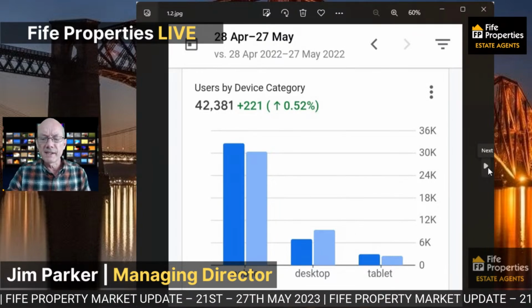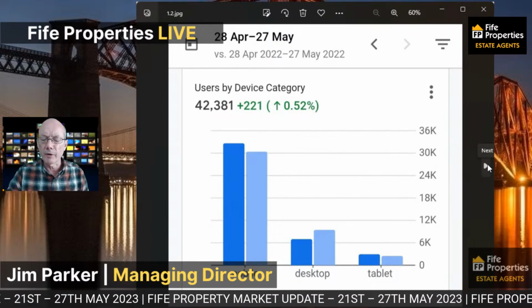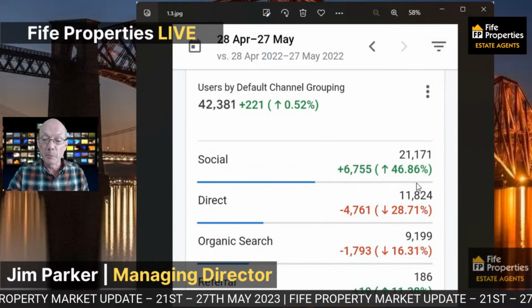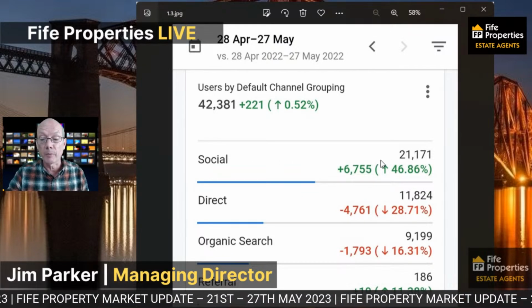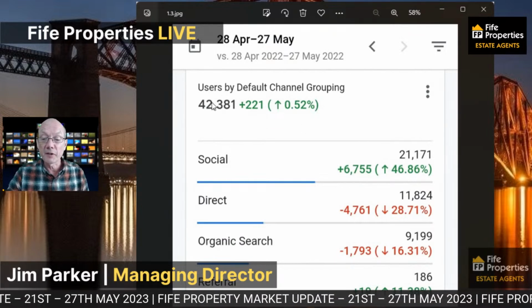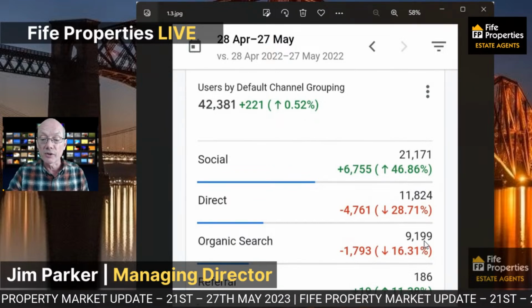So let's move on and see, out of these mobile audiences, what's the most important thing? Where are they all coming from? And it's social media. Look at that. It's almost a 50% improvement on the figures last year in terms of the social media presence, in terms of where everybody's coming from. More importantly, 21,000. That's almost 50% of that audience. Then there's direct traffic and organic or search traffic.